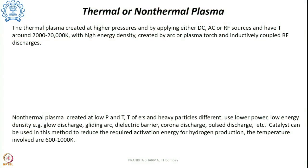Now, thermal plasmas are actually created at very high pressures and by applying a higher power, and that power could be provided by means of either a DC source, an AC source or an RF source. And temperatures that could be achieved in a thermal plasma are high, about 2000 to 20,000 Kelvin. We could achieve very high energy density, and these could be created by means of either an arc or a plasma torch or an inductively coupled RF discharge.